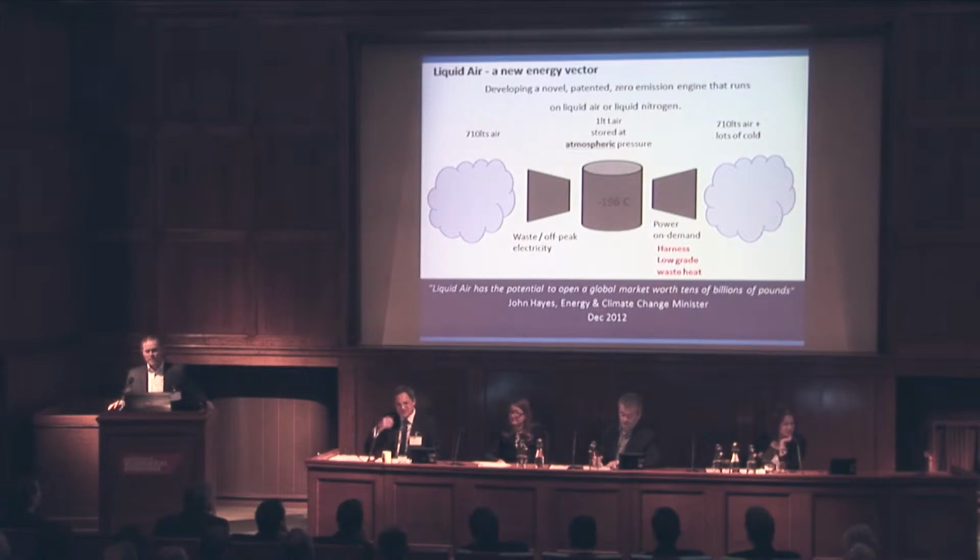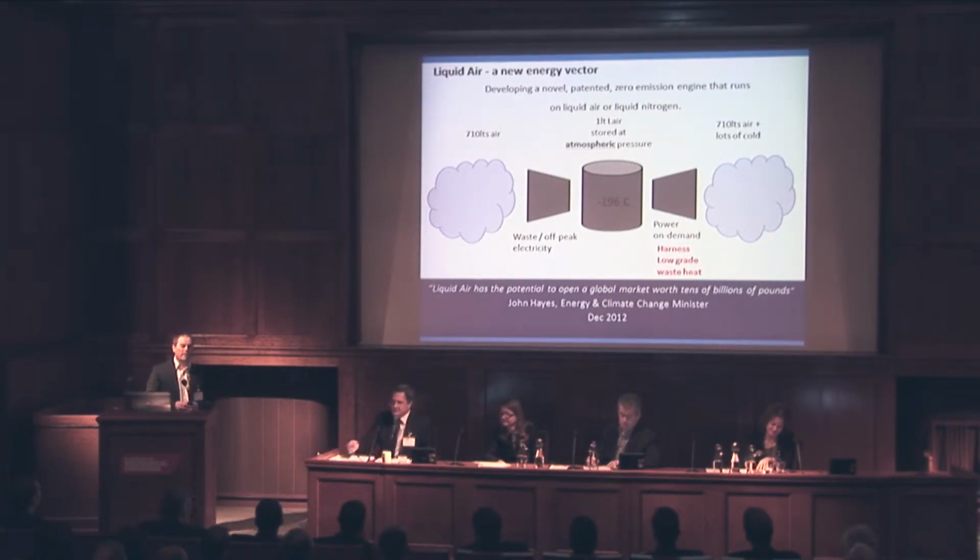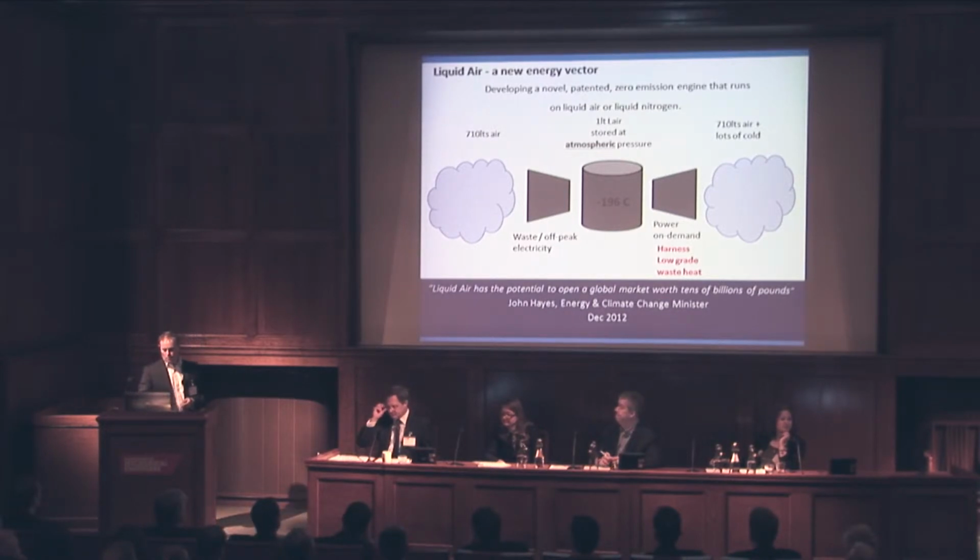We are developing a novel patented zero-emission engine that runs on liquid air. Until a year ago, I didn't even know air could be a liquid. Apparently, if you take 700 litres of air, or thereabouts, and pass it through a standard industrial refrigeration process used by Linde and BOC and the likes of those guys, which has been happening for 100 years, you reduce the heat, you compress it, take it down to minus 200 degrees or thereabouts, and you get 1 litre of liquid air, which you can store at atmospheric pressure. If you warm it up again by adding ambient heat, you can regenerate it to be 700 litres of air. If you do that in a confined space, you get pressure, you can do work.